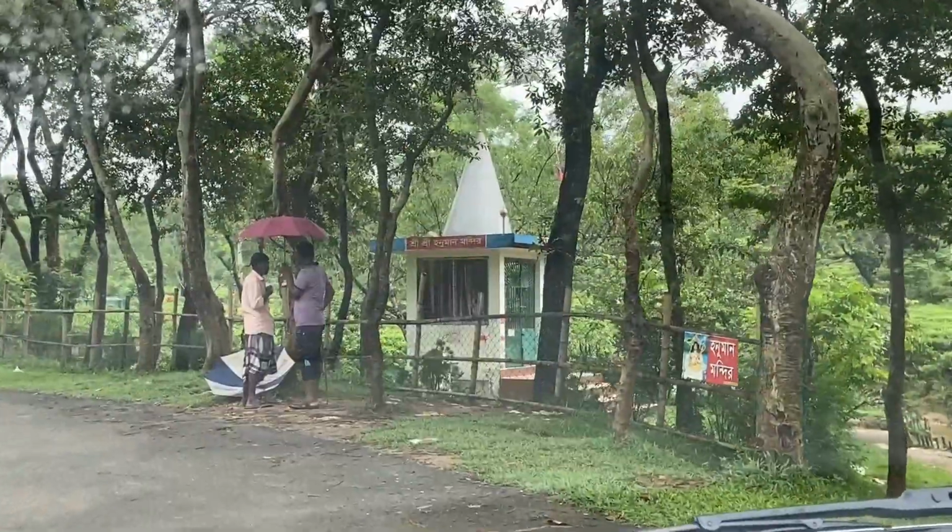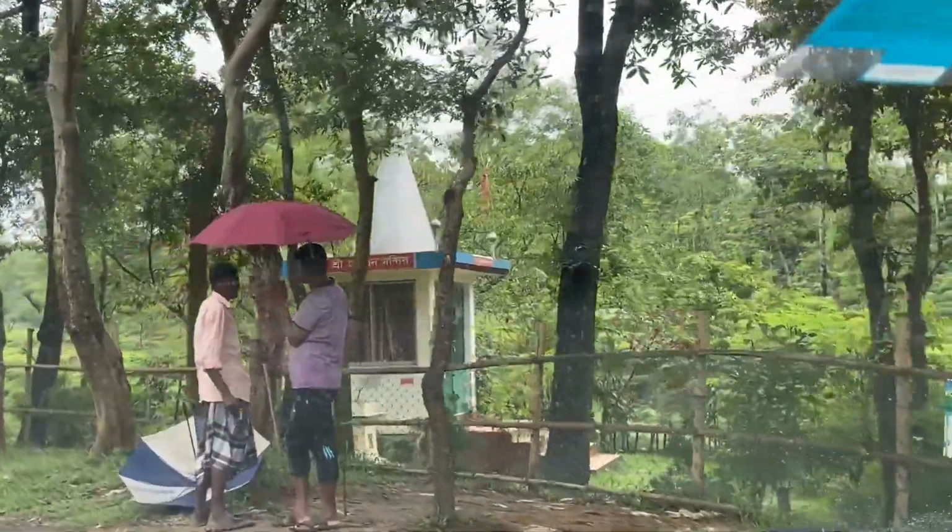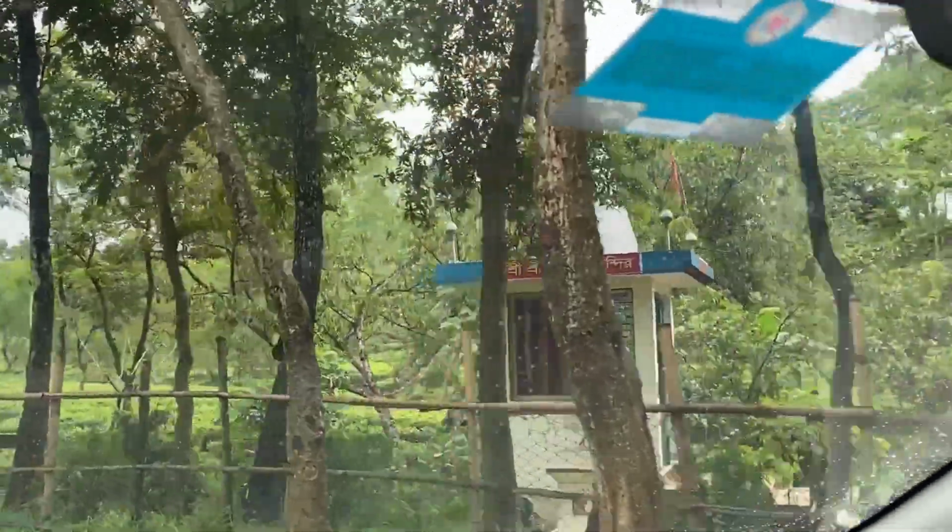So there is a temple in here. It's called Hanuman Mandir, Hanuman Temple. Hanuman is a type of an ape, and there is a temple dedicated to it. So we just went by. We didn't stop, but that's just to let you know that's there.